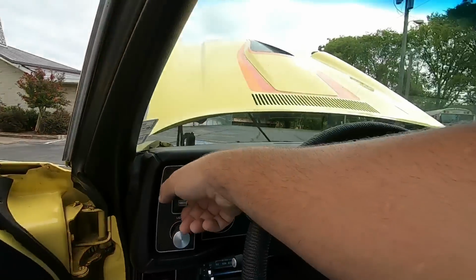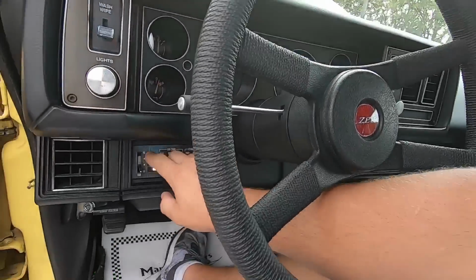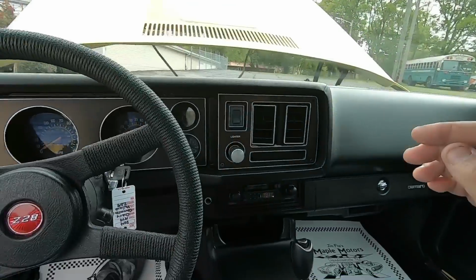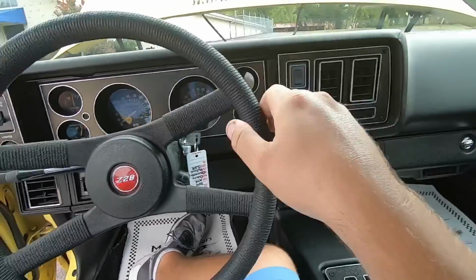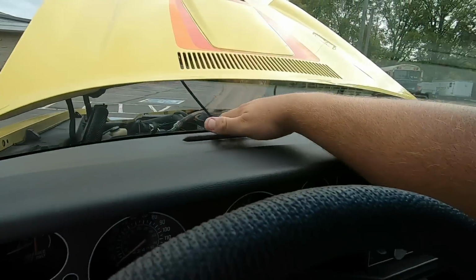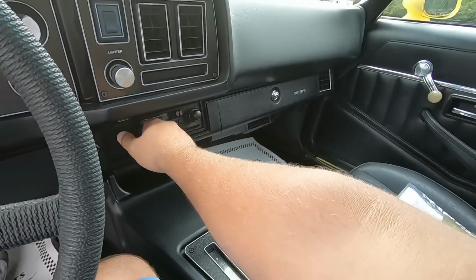I'll try the windshield wipers while you're thinking about it. They work pretty good. I'll go ahead and try the AC while you're thinking about it. I ain't breaking a sweat. Go ahead and cool down. And it's blowing cold. It's not real strong right here, but it is over here. And I think what it is, it's mainly coming out of every vent in the car. So it's gonna get us cool though.